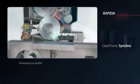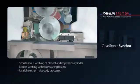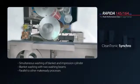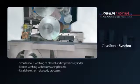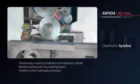And parallel to plate change, you can already turn to washing. Blankets and impression cylinders, all simultaneously with Cleantronic Synchro and many other make-ready processes besides. And the latest at this point, the Rapida plays in a league of its own.